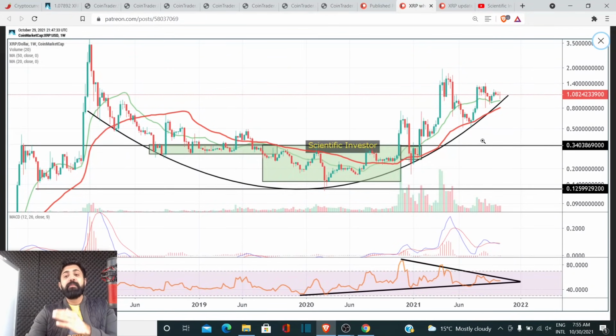You're not coming back to the downside. I repeat, if you don't understand this, get it clear. You're not coming back below this range. You're staying above, you're moving above.